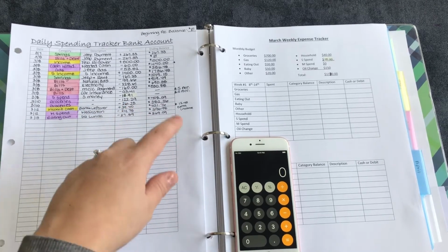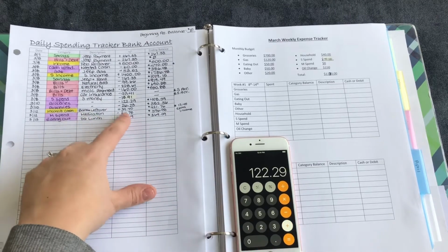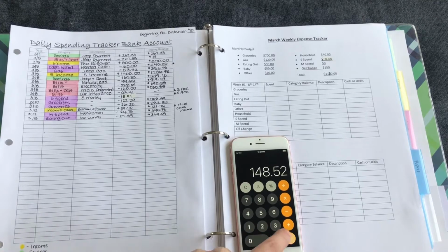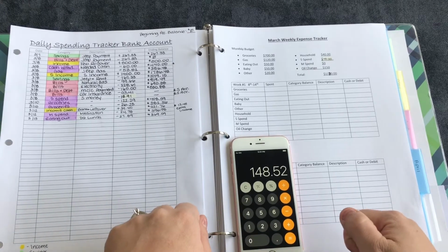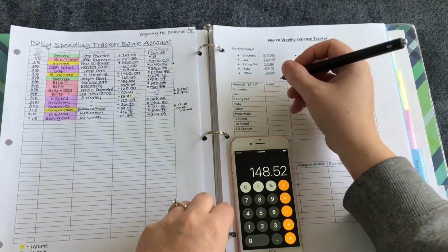So $122.29 plus $26.23, and that is $148.52. So now I'll write in the spent category.